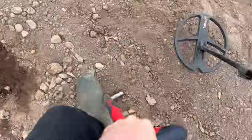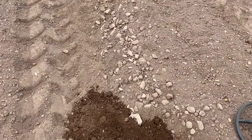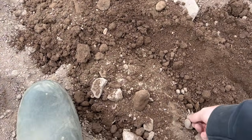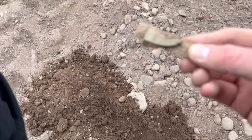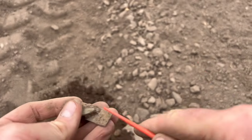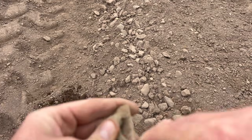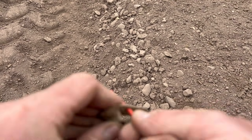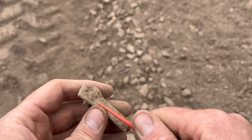I think we might have moved it. Maybe. Ah, what's that? There's something there, which is... It's another one of these bits. Doesn't even matter what type of field I go on. Whatever land I find these, it is a bit more intact than they usually are.